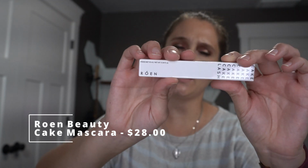Next we have, let's see, what is this? I believe this is by Rowan, and it's the Cake Lash. This is a black mascara. So this was my choice. Let's see what kind of one this is.